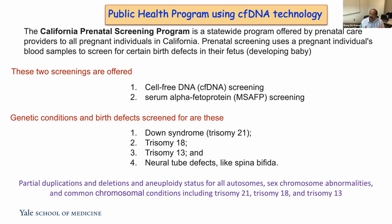But this assay, which the California State Health Prenatal Screening Program is using, can actually detect almost 24 different prenatal conditions, which includes partial duplications, deletions, aneuploidy status of almost all autosomes, sex chromosome abnormalities, common chromosomal conditions, and so on. This product is already approved in Europe, but it's not yet approved by the US FDA, but it is available for other people to implement, and if the Yale Health System, as well as New Haven Hospital, are interested, we are also happy to help you establish such a system within our system.